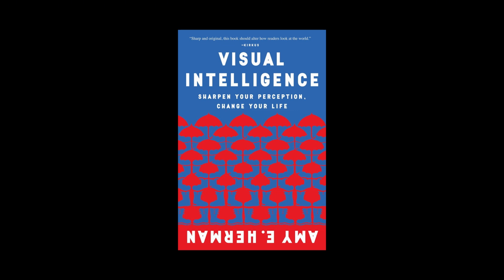Through its combination of art-based exercises, real-world applications, and practical advice, Visual Intelligence offers a transformative approach to seeing and understanding the world. It challenges readers to move beyond passive observation, empowering them to become more perceptive, communicative, and decisive in every aspect of their lives.